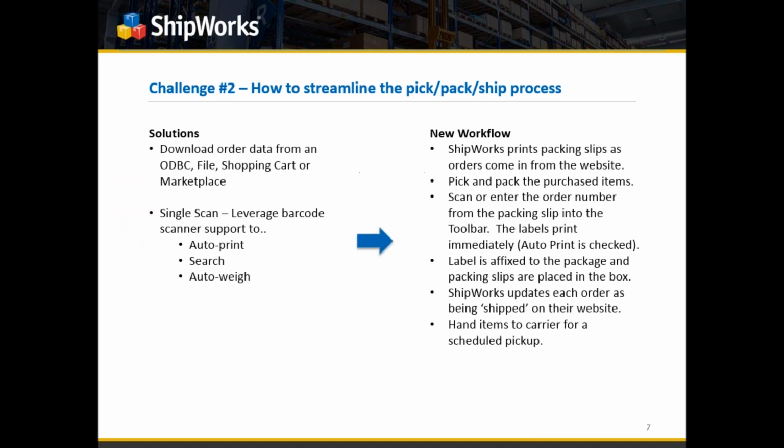And so ShipWorks has the ability to print a packing slip automatically for you, based on your rules. So let's say an order comes into ShipWorks and you want to print a packing slip. When that order automatically shows up, it can do that. And so the idea there is your warehouse guy doesn't necessarily have to sit next to the computer waiting for new orders to come in. Instead, you would create an action in ShipWorks so that when an order comes in, a packing slip automatically prints.